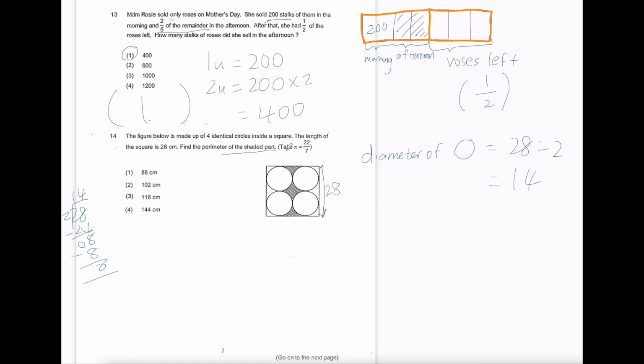So the perimeter of the shaded part means here, correct? And here. And then here and here, correct? And then plus these 2 parts, correct? So let us find out what's the curved part first.